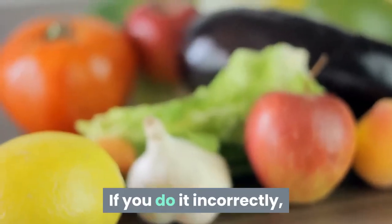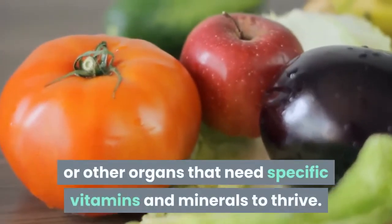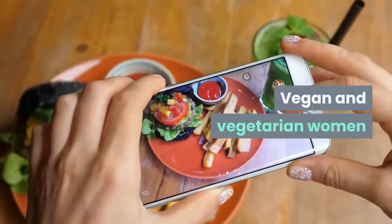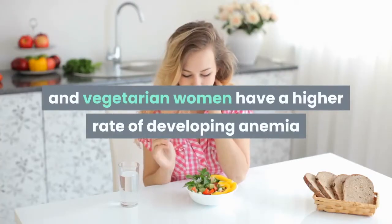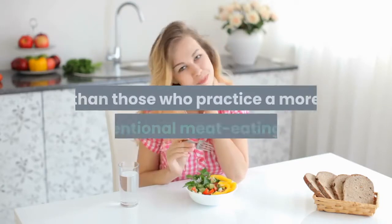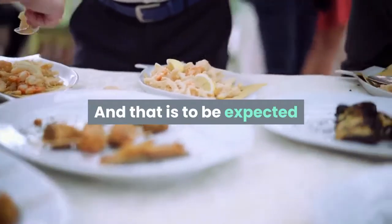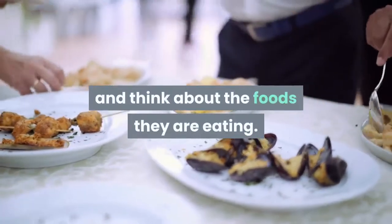If you do it incorrectly, you can risk causing serious damage to your heart or other organs that need specific vitamins and minerals to thrive. Vegan and vegetarian women, in fact, it is thought that vegan and vegetarian women have a higher rate of developing anemia than those who practice a more conventional meat-eating diet. And that is to be expected if they are not taking the care to nourish their bodies and think about the foods they are eating.